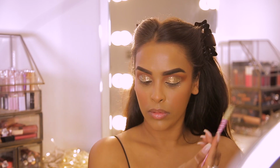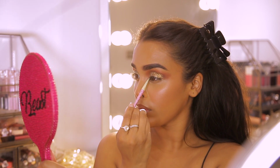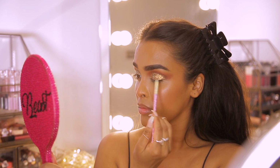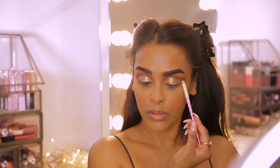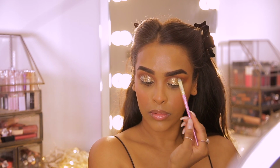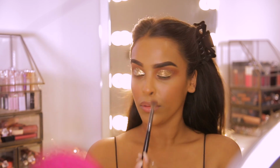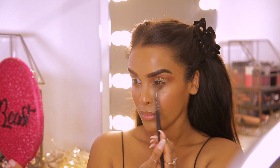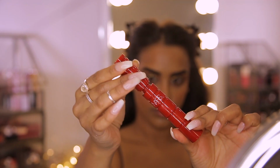I think that I may have personally gone a little bit too ham with it. I am not a lover of blocked glitter, if you know what I mean, like a very blocky look, which is what this turned out to be. However, I still love it nonetheless. Then just smoke out your lower lash line because I love a good smoke. I think if you're really concerned about your dark circles or your under eye wrinkles, then if you smoke out, it kind of disguises this.